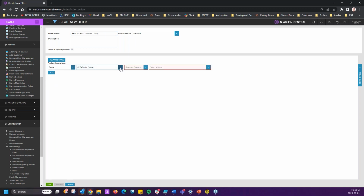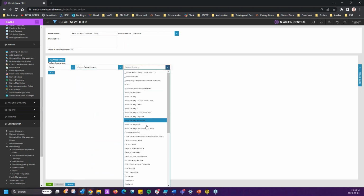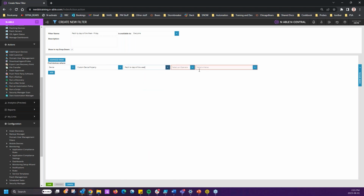I can go by device, and I want to find custom device property. I want to go into, of course, patch day of the week, boom, equal to, and then I can say Friday, filter, done. And then I can add other criteria if I want. I can add that it's a server or whatever. I can add additional criteria, but in this example, I'm just going to remove it. So this is the device filter. The filter should find the devices. Right? The filter should group them.